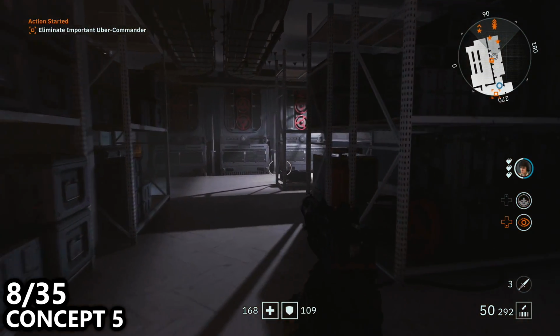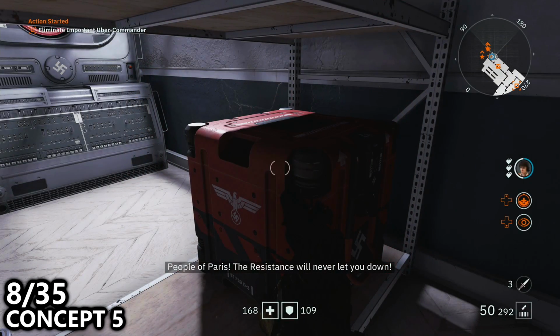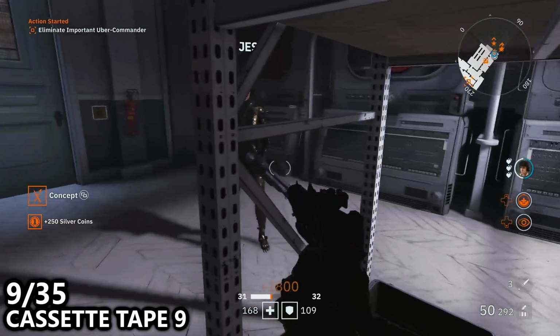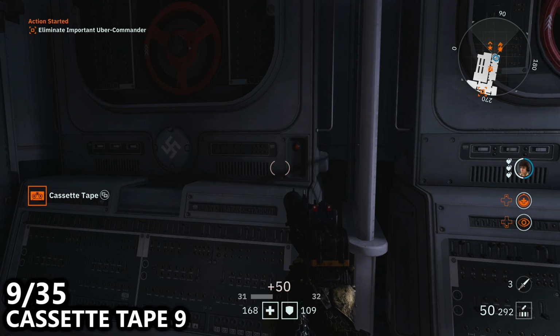And in the side room, we can find a red supply crate, which has concept art inside. We do need to grab these. The code for this one is 9317. You can find the codes through decrypting floppy disks, or you can just put them in if you already know the code. And then next to that concept art, we can also find cassette tape number 9, collectible number 9 in the area, in the corner.